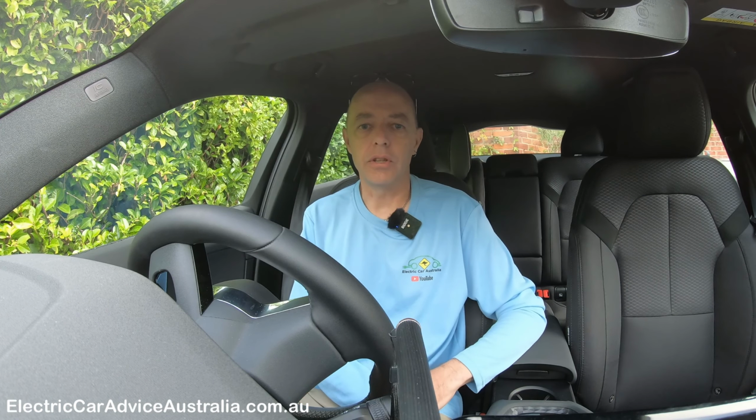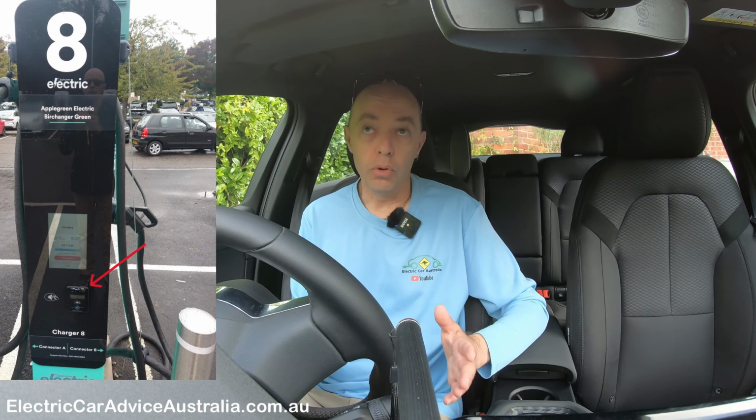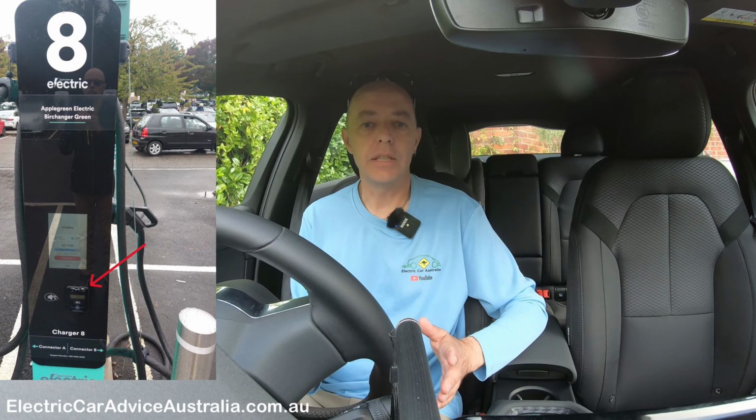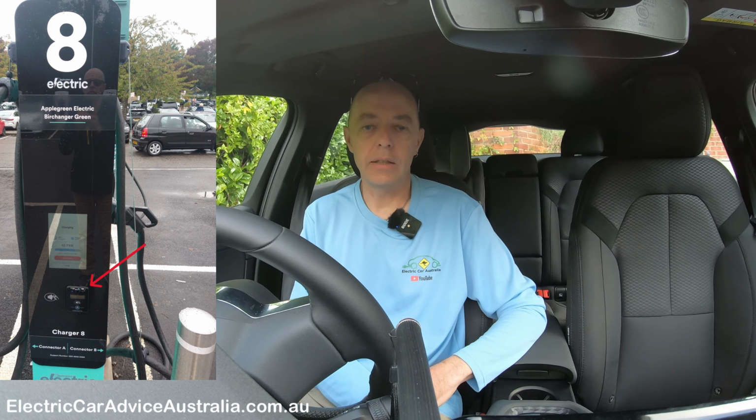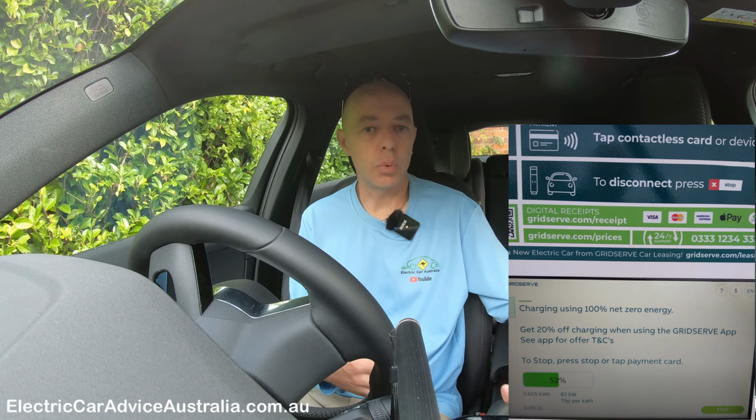As I mentioned, finding EV chargers, it's as simple as using those apps. A lot of the chargers, well, all the DC rapid chargers I've seen now are touch and pay, so you don't need to download apps. A lot of the companies, if you do download the app, they'll give you discounts. So Gridserve, for instance, it's a 20% discount if you use their app.